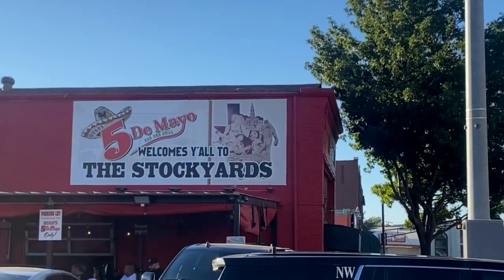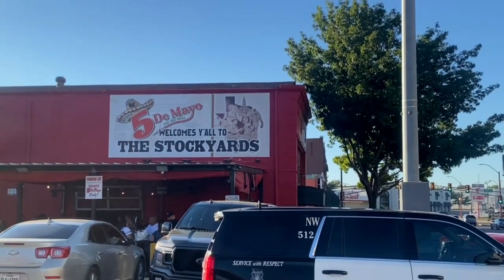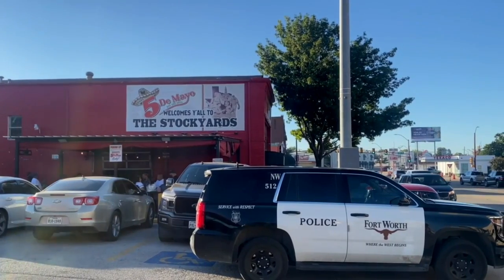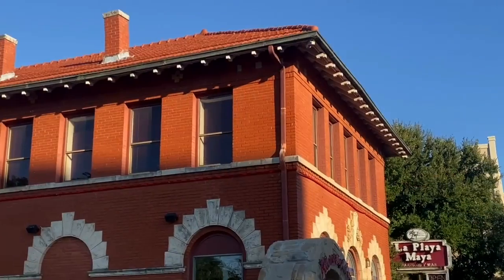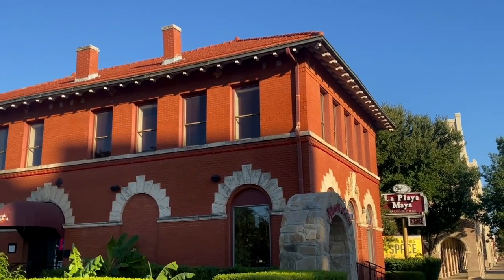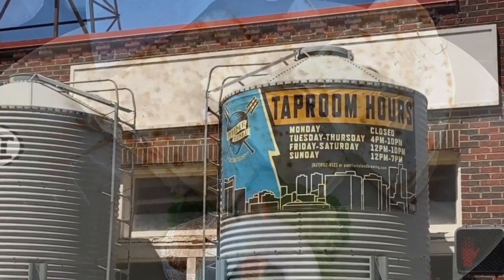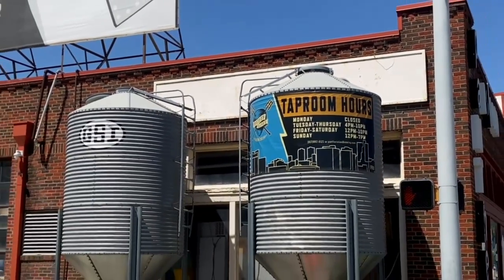Now there's one place you'll notice walking along here called Hugo's Cinco de Mayo Bar and Grill, and they do have live Tejano music there sometimes. And I ended up stopping at this place called La Playa Maya for some Tex-Mex food there on this day. So that's a little walk around the North Side historic area.